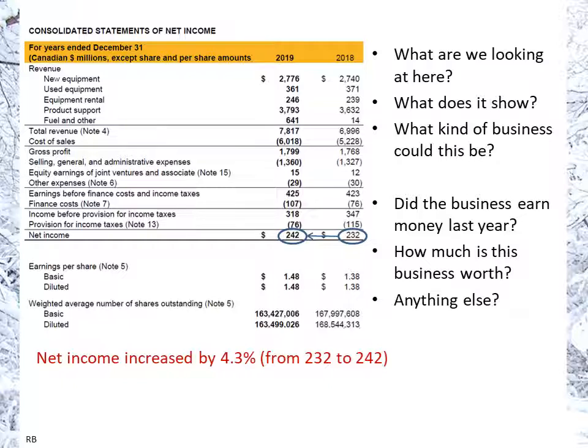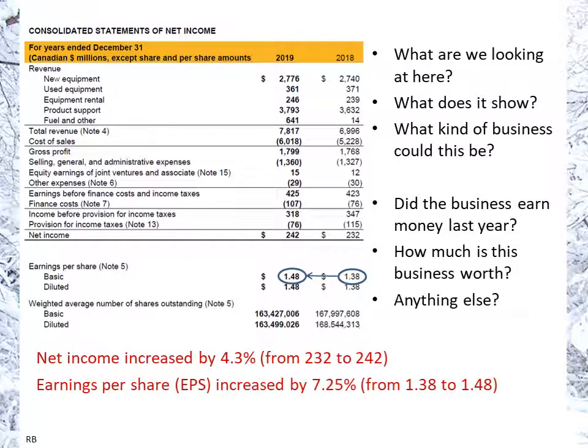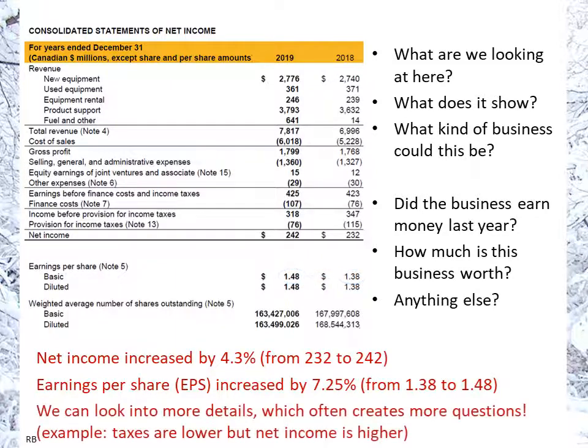Basically, it went up from 232 to 242. We can also see that the earnings per share, that's for those who own shares in the company, increased by 7.25% from 1.38 to 1.48. So it does give us that kind of information. There are more details, and normally the more you look into these things, the more questions you'll have, but at least you'll get more and more insight.